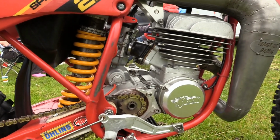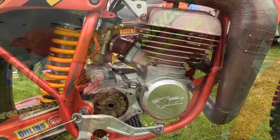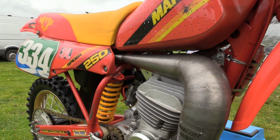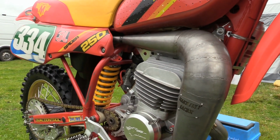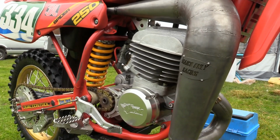Now, the brake back plates are CNC replacements, of course, but a lovely looking machine, and of course 1983 was the time when Michael were in very deep trouble financially, and it wasn't long after that the company went unfortunately down the toilet.